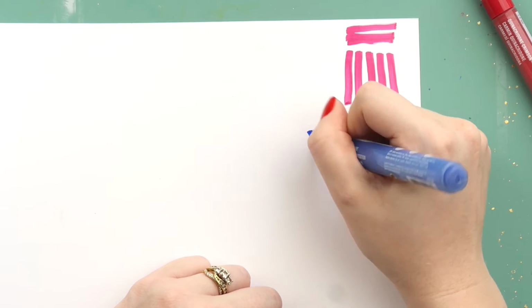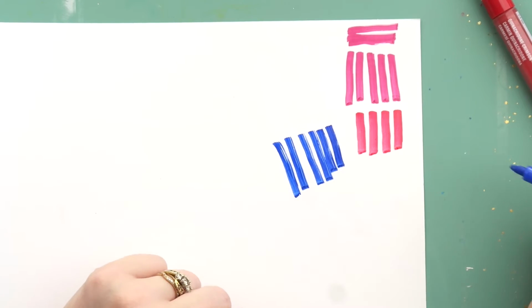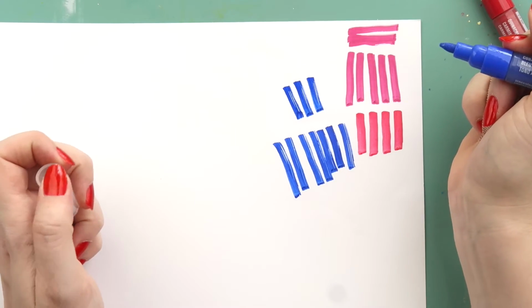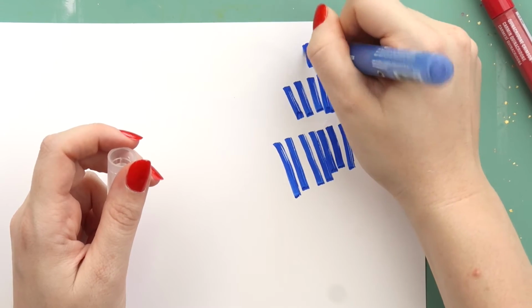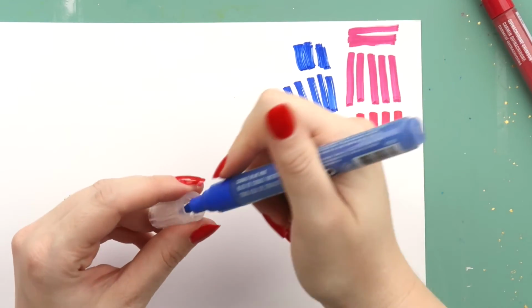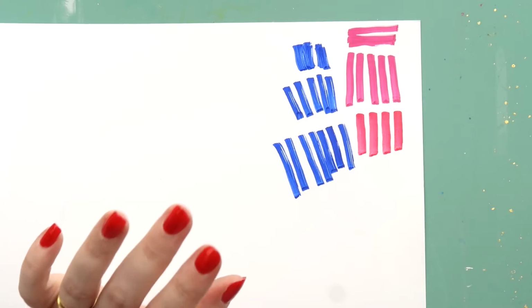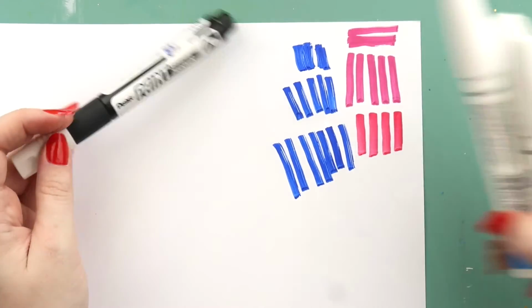This is a really nice blue colour, but you can see what I mean. It's a bit streaky. It kind of makes me feel like I'm writing with a permanent marker, and so I think that's also something that I will have to get used to a little bit.